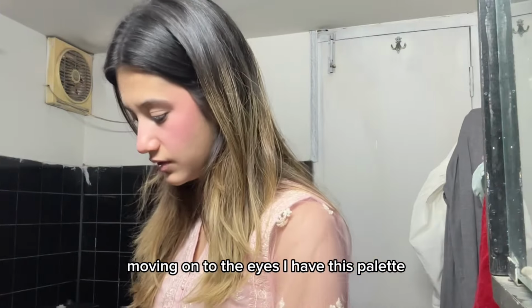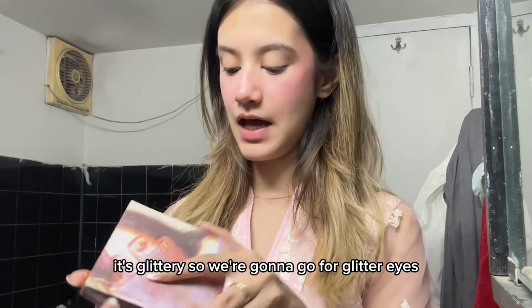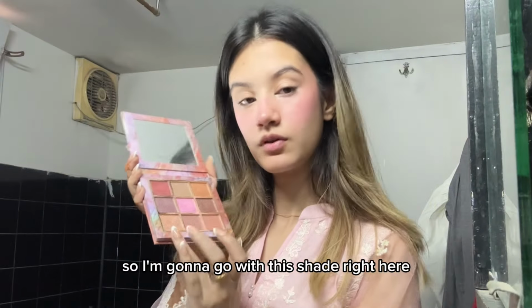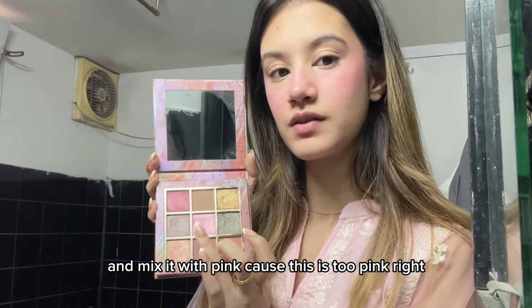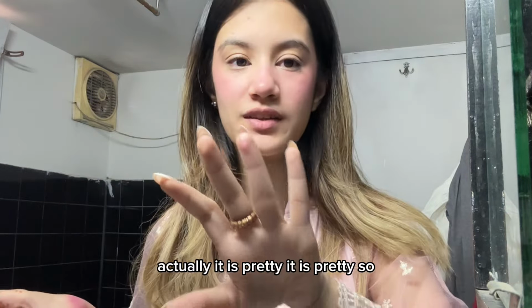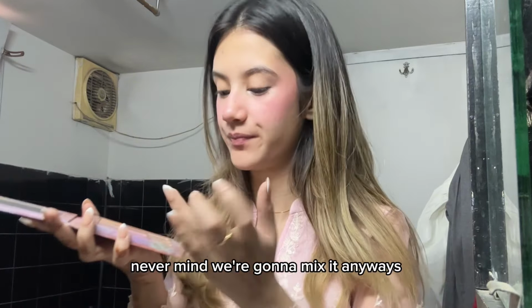Anyway, moving on to the eyes. I have this palette, it's glittery. So we're gonna go for glitter eyes. I think I'm gonna go with this shade right here and then mix it with pink. Is this too pink, right? Actually, it is pretty. Never mind that. We're gonna mix it anyways.